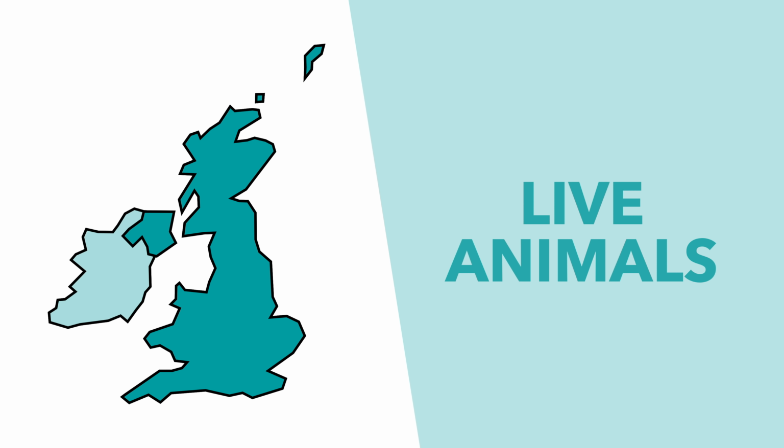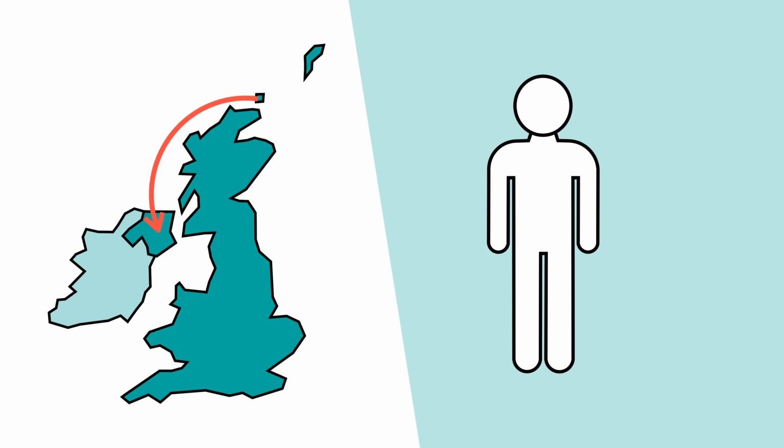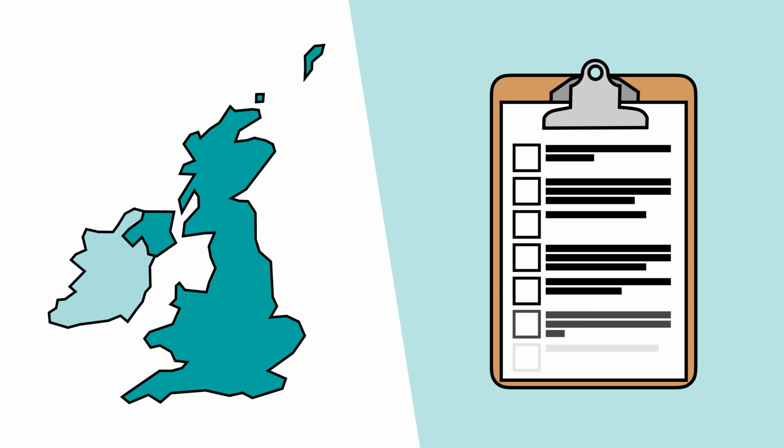All live animals entering Northern Ireland from Great Britain have to enter through the port of Larne, for example, so that they can be processed through a border inspection post. And anyone arriving in Northern Ireland who's been in contact with livestock in Britain has to declare themselves to officials upon arrival at a Northern Irish airport or ferry terminal to prevent and trace diseases. So the argument goes, why not just throw in a few more checks as well?